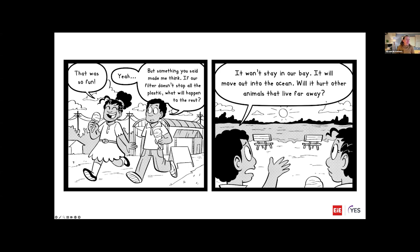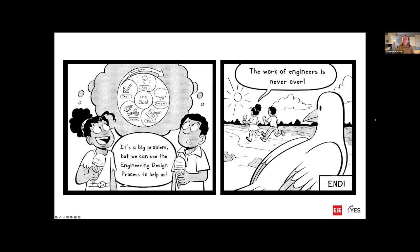But they're also realizing, wow, this is a really big problem. Even if our filter doesn't stop all of the plastic, it's probably not going to stop all of the plastic, but those little bits can still go out into the ocean and hurt other animals that potentially live far away. And so they're thinking the work of an engineer is never over.